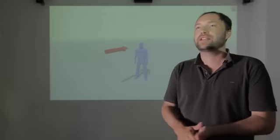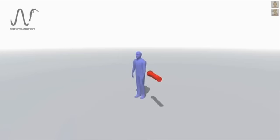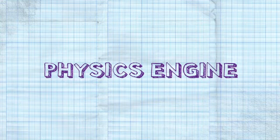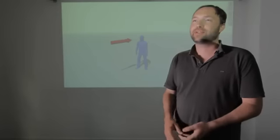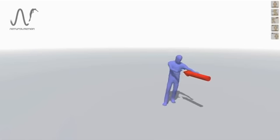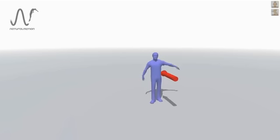What you see on the screen here is a fully physically simulated character. We use a physics engine in real time that simulates the physical properties of the body. A physics engine is computer software that sets the rules of physics in a game, for example, making sure that gravity is the right strength. What we're doing here with the red arrow is applying physical forces and impulses to the character, and the character then physically reacts to that. For example, he's trying to protect himself or he's trying to balance.